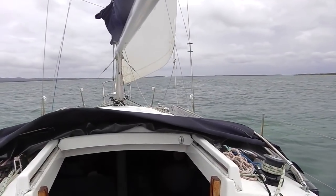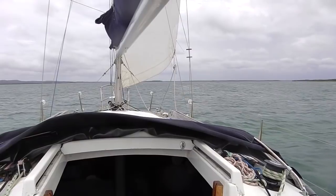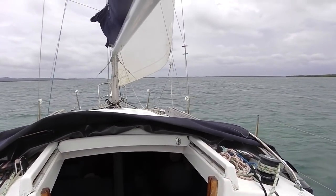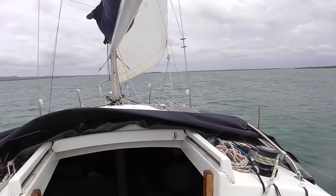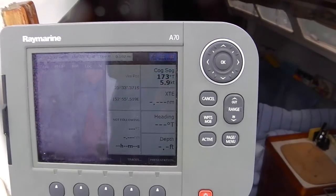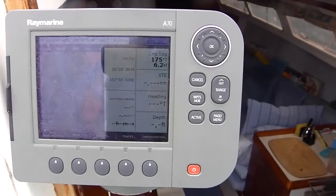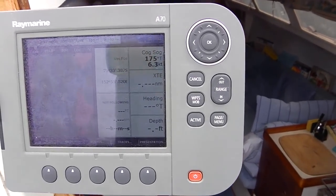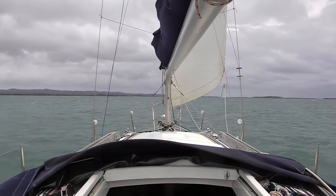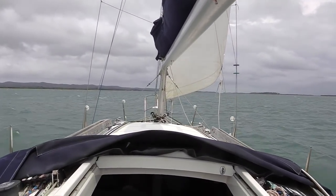I'm aiming to go around that red mark there and leave it on the port hand side. So I've got to change course very shortly. Don't know what you can see there. Anyway, we're doing about 5.5. It's gusting a bit now, so we're doing 6, just with the jib up. Doing quite well, really. That's 6 knots with the tide, though, over the ground.